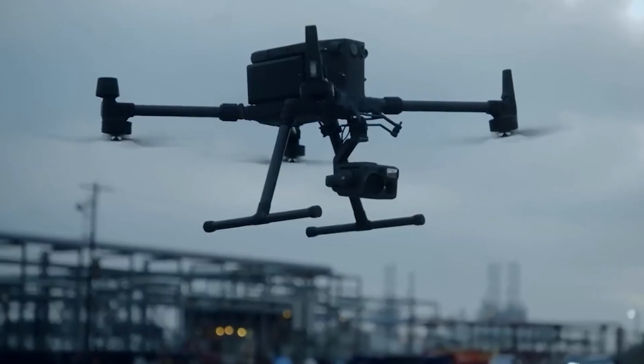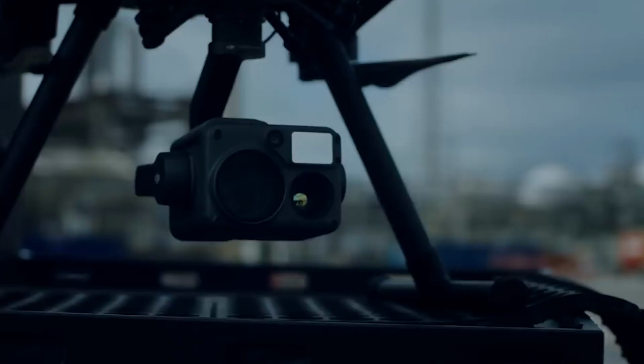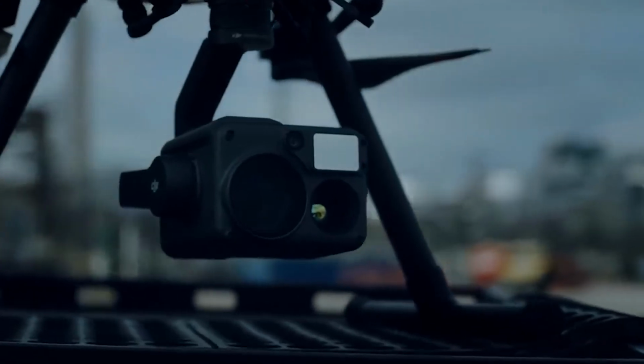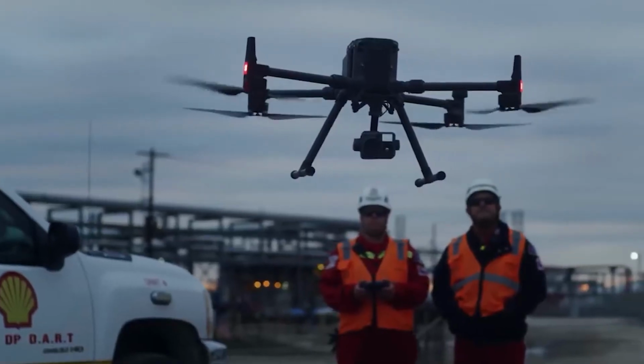Very excited about the release of the new drone with the extended flight time. The new sensor, multiple cameras into one, would be very beneficial to us. It's going to make my life easier, for sure. I'm super excited about that.